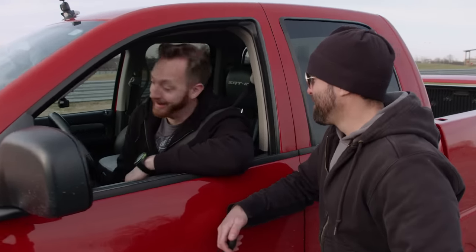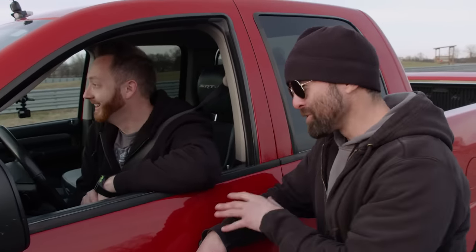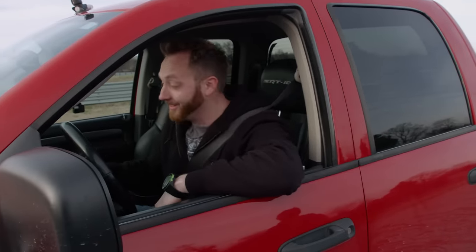So I know this truck's got the muscle to beat that F-150, but I'll be honest, I don't know if I have the skills to do it, but we'll see. Me either. I know the truck definitely has the skills, so we'll see what happens. There's a lot of power to wrangle here. All right, three, two, one, go.